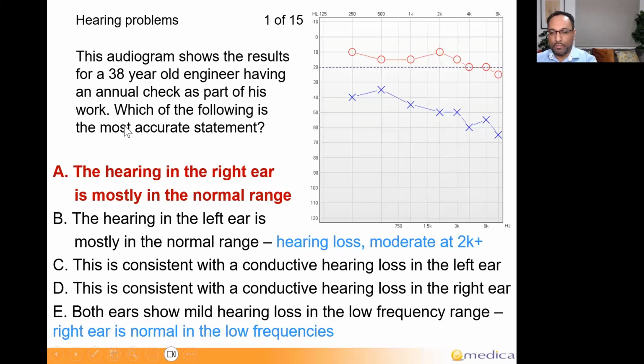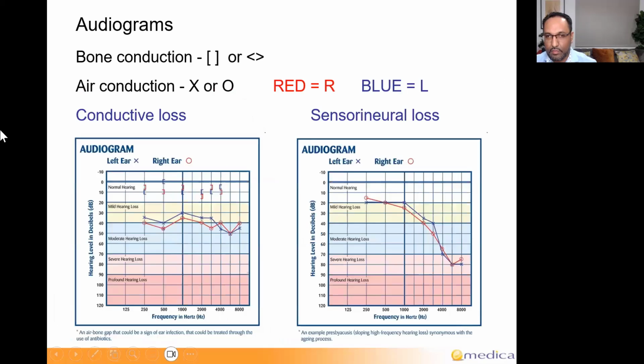Okay, so let's look at audiograms. So bone conduction is always shown with brackets, either square brackets that look like this or triangular brackets that look like this. Air conduction, one ear will be shown with a cross, one ear will usually be shown with a circle. And then when they're in color, they always use colors in the same way. The right ear is always red, the left ear is always blue. So in a conductive hearing loss, this is what you'll see.